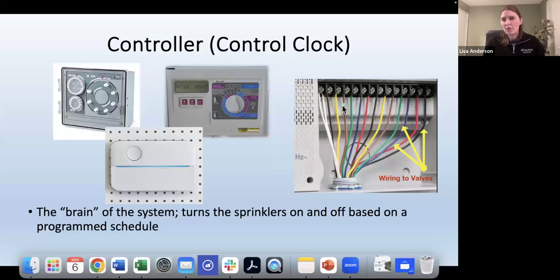It might be a little hard to tell from the photo, but these are numbered. So this is zone 1, zone 2, zone 3, zone 4, etc. And each of those individual wires connect to an individual valve to open or close it. So in case you're ever wondering what these funky little wires sticking out of the bottom of your control clock are, that's what they are, and that's what they do.